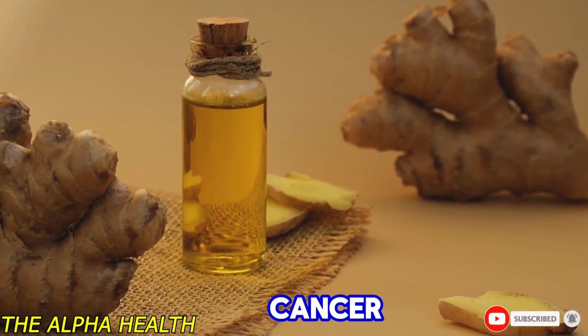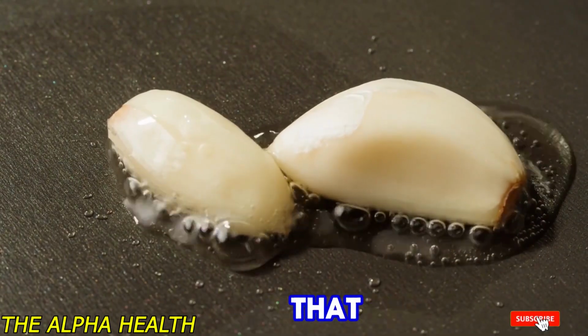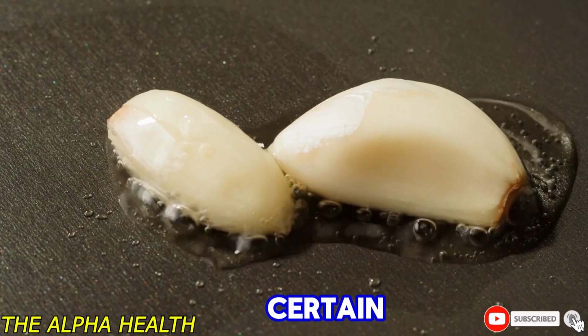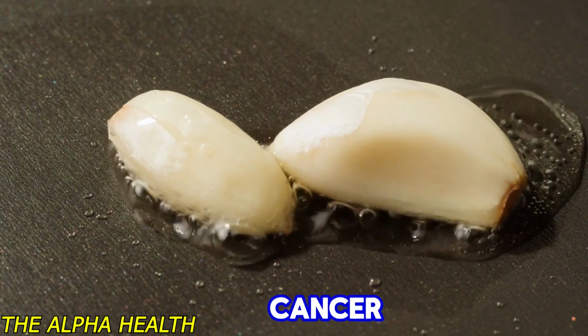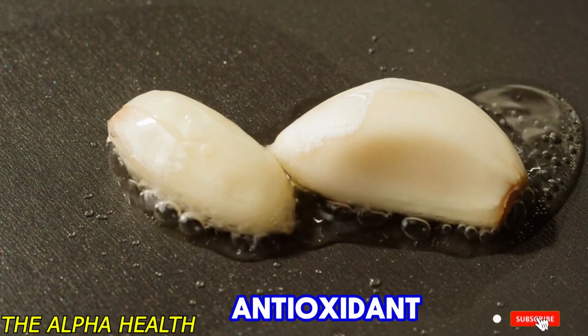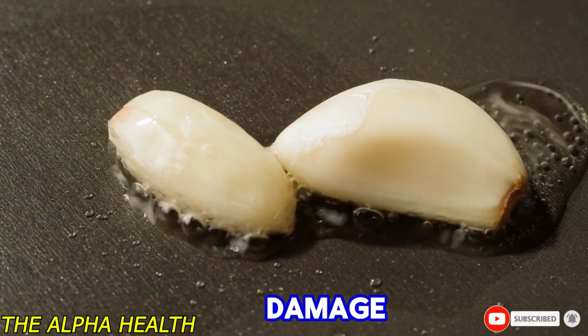10. May have anti-cancer properties. Garlic is rich in sulfur compounds that may help reduce the risk of certain cancers, particularly colorectal and stomach cancer. Studies suggest its antioxidant properties help neutralize free radicals, preventing cell damage.